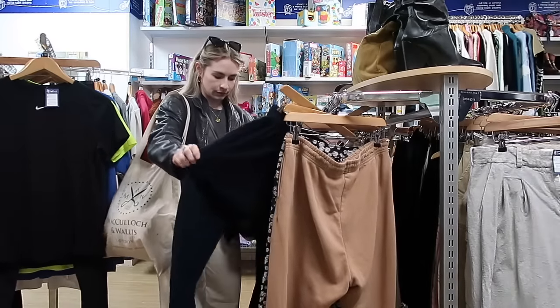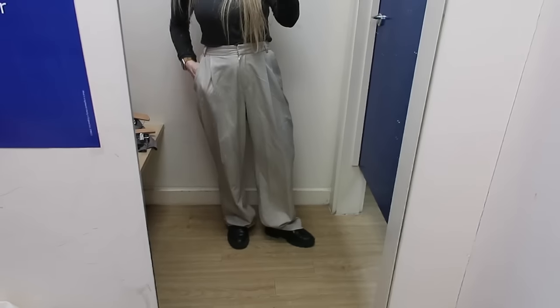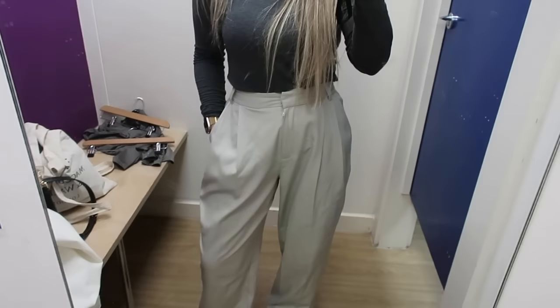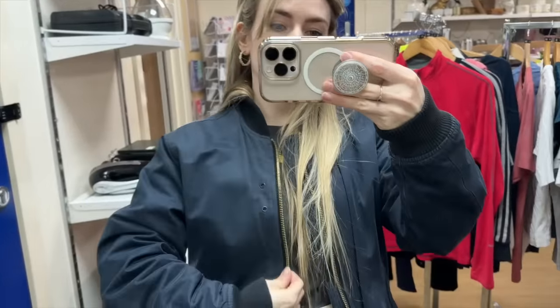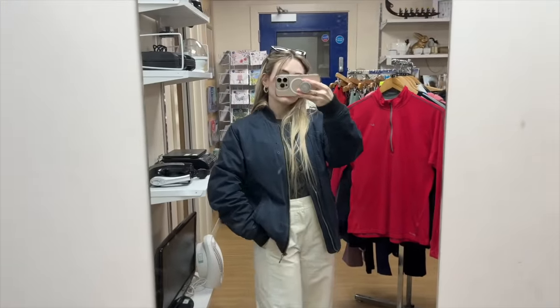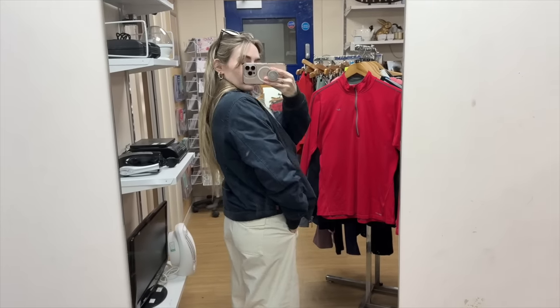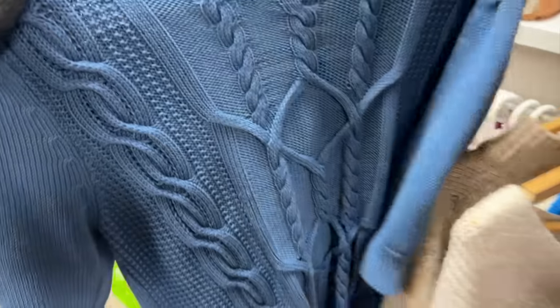and the main section I focused on in this store were trousers because there was some stuff on my list of things I wanted to get. Really loved these linen blend H&M trousers, and I also really enjoyed this, I think it was menswear navy bomber jacket, which was a little bit too small for me, but I really liked the colour of it. I also fell in love with this knitwear t-shirt in a baby blue shade.